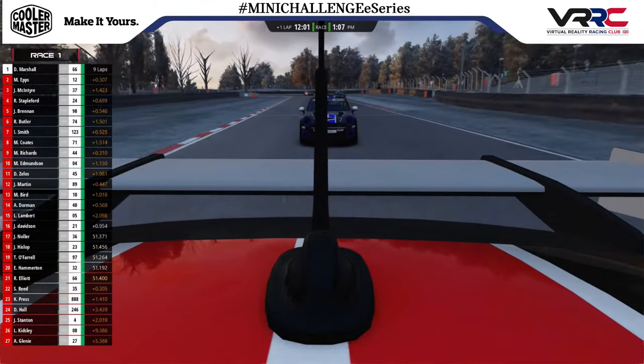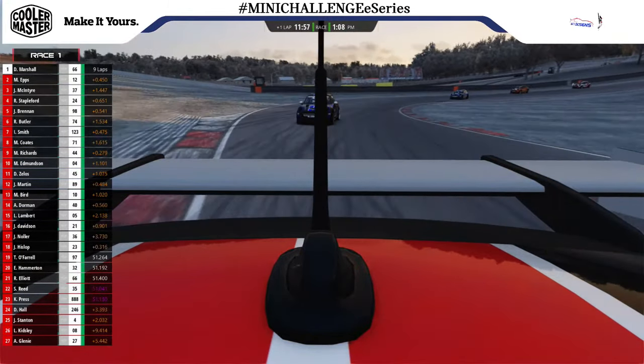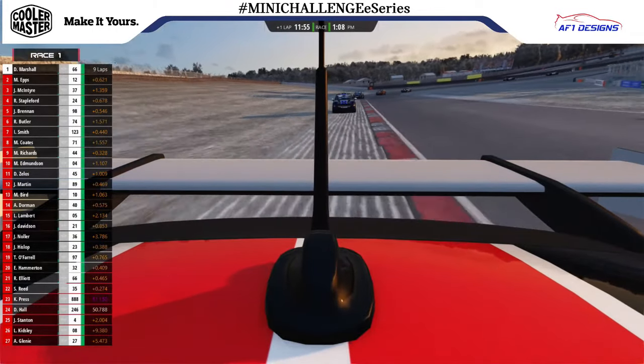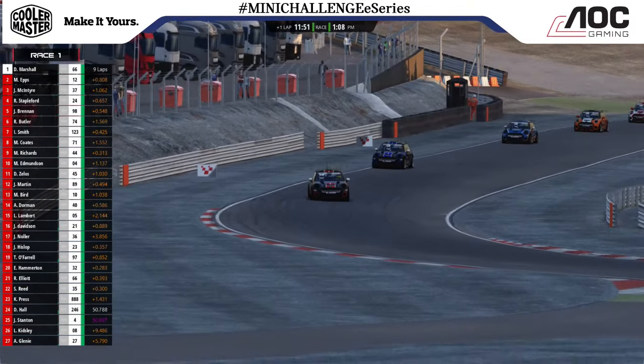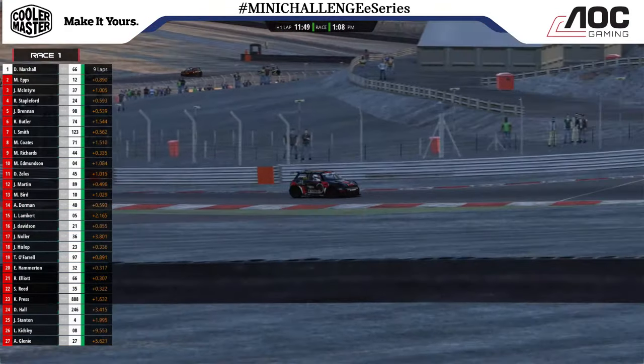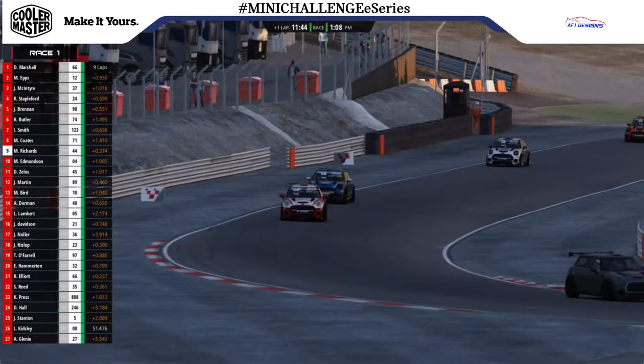Both of these guys, of course, very, very good coaches, if you're needing some sim coaching. Oh, look at the control. It's just getting all squirrely there. Is he just trying too hard? Looked like he dropped a rear wheel on the grass then. So Marshall is away now.